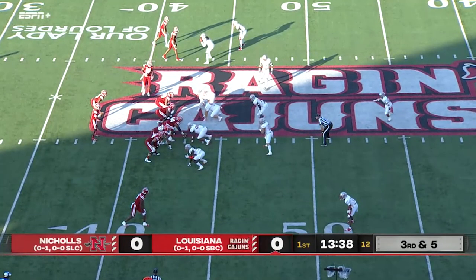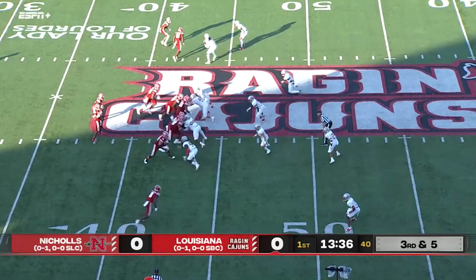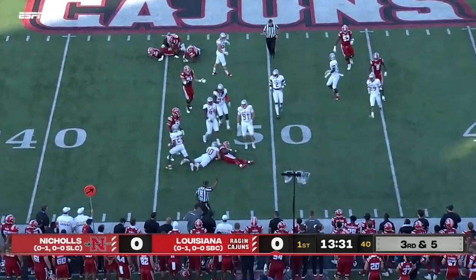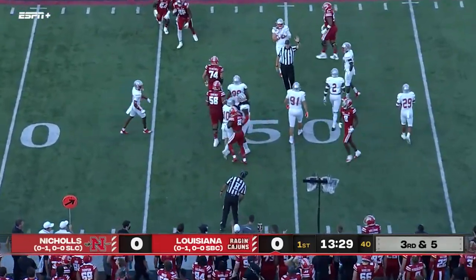5 of 13 against Texas Longhorns. And they didn't have a conversion until deep into the third quarter. Smith on the carry. He's going to be close to the first down.